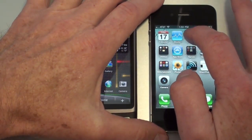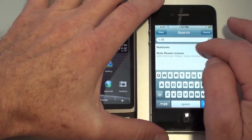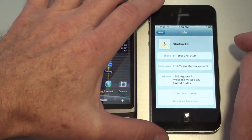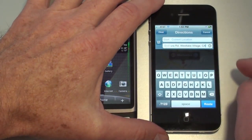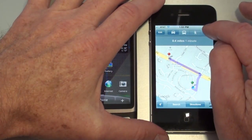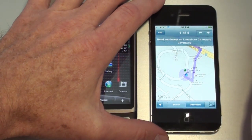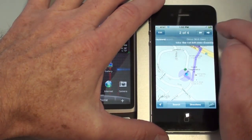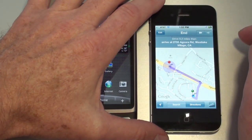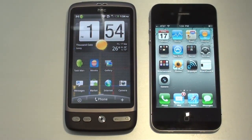On the iPhone 4, we're going to go into Google Maps. I'm going to do a search. There's Starbucks. Gives us our location. Tap on that. Directions from here. Route. And it shows us our route. And we can either have it via walk, bus, or car. We'll stick with car. We'll start. And basically you'll read your directions up here, pushing the arrow. And it shows you how to get there. So there you go. There's your navigation on the iPhone 4 and HTC Desire.